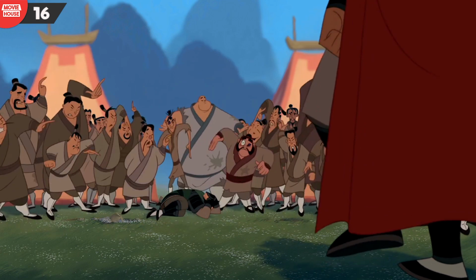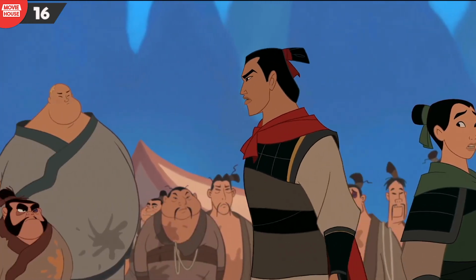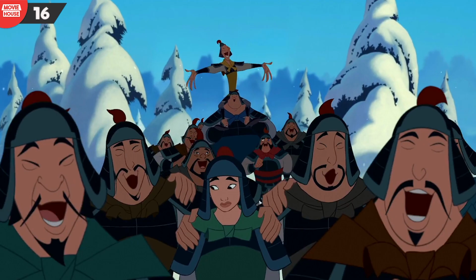16. Now it appears there was nobody in the animation team to keep a check on the number of soldiers that were in Lai Shang's command. As the movie proceeds through the scenes, we can see them continually decrease in number, although there were no casualties.